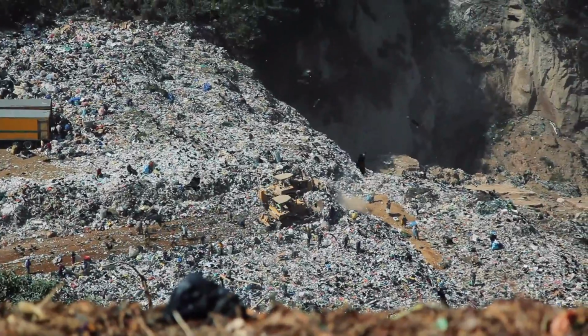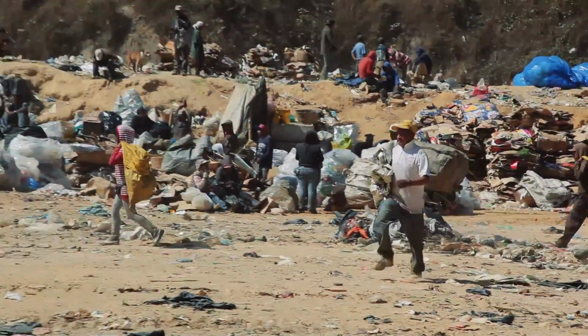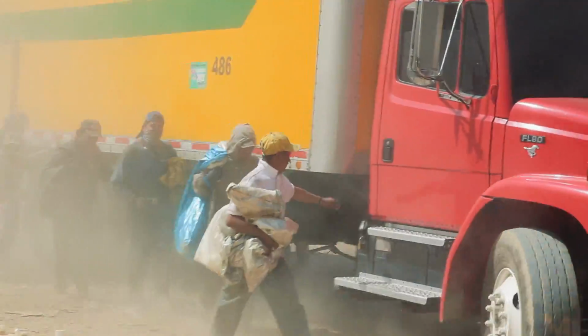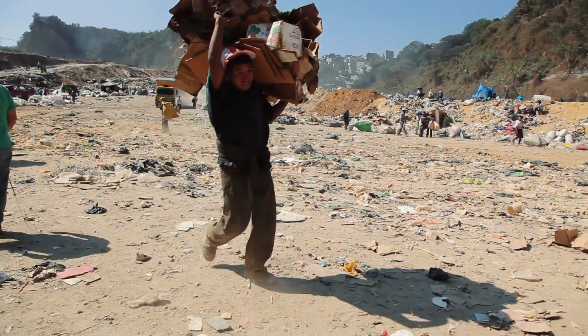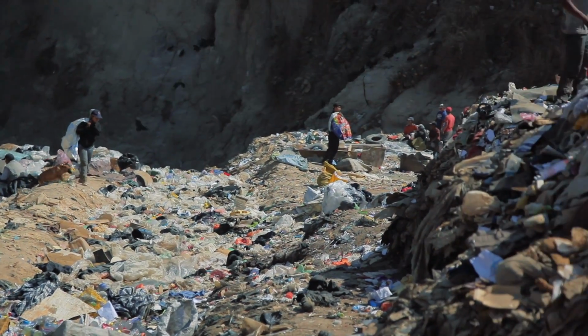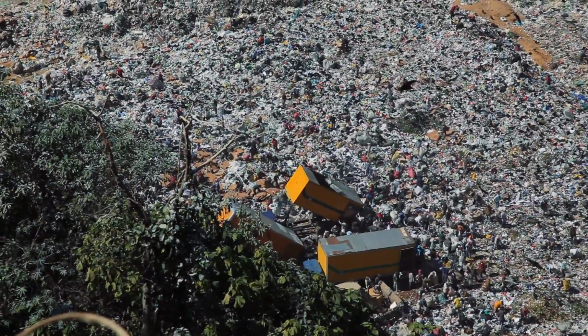I mean, there's a massive ravine and river that moves all the way around it, and then they bring in the fresh trash, and everybody's immediately on top of it, trying to get whatever they can from it. They recycle everything that you can imagine here, from bottles to ink cartridges to cardboard boxes, separating them out. I mean, it's so active. There's so many people running around. It's like an army of ants.